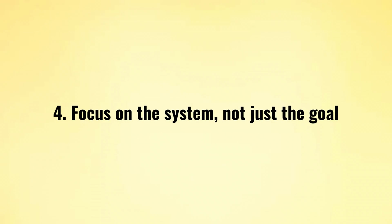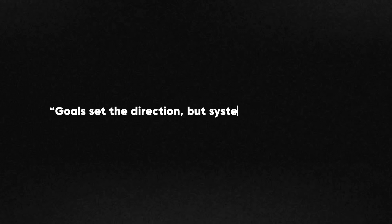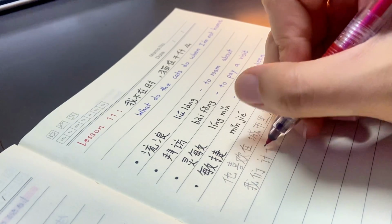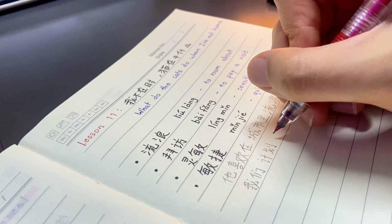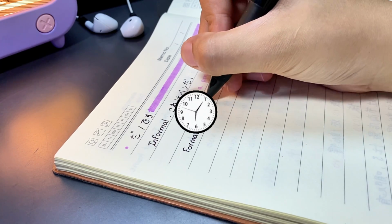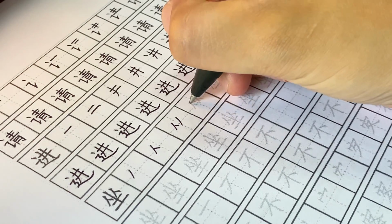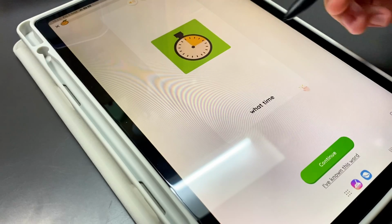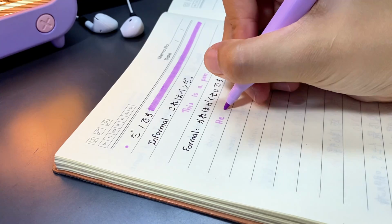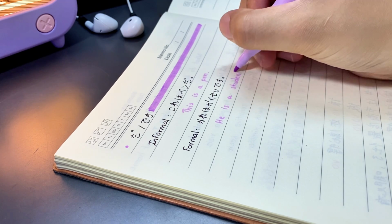Focus on the system, not just the goal. As James Clear explains in Atomic Habits, goals set the direction, but systems drive progress. Instead of focusing solely on a goal of becoming fluent in Chinese, prioritize building a system that makes daily progress inevitable. For example, create a routine where you spend 10 minutes each day learning new vocabulary, listening to Chinese podcasts during your commute, or practicing characters before bed. By focusing on the system, you shift your attention from the distant result to the small actionable steps you can take every day. This not only makes the process more manageable, but also ensures steady improvement over time.